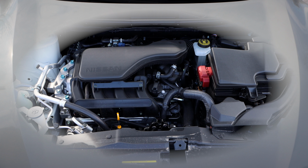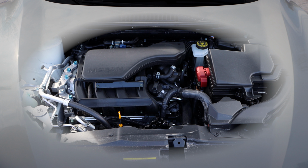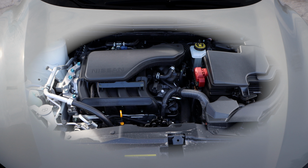However, there is one difference. In the Rogue, they have a 2.5 liter, but in the Qashqai, it's a 2 liter inline four. So they've taken half a liter off of the engine. And I was already saying that the Rogue was underpowered. So now here sitting in the Qashqai, there's even less power. 141 horsepower just isn't enough in an SUV. I don't care if this is a small compact SUV, it's just not enough.